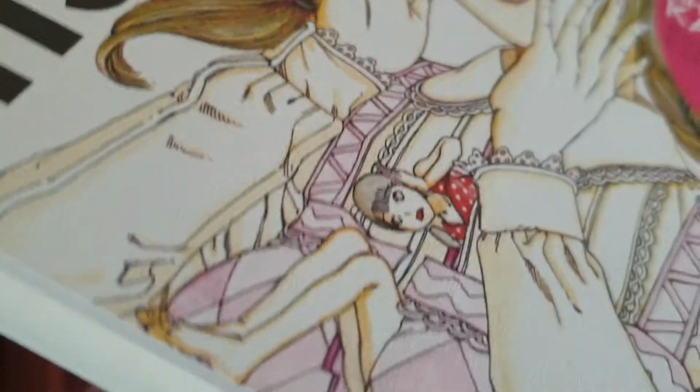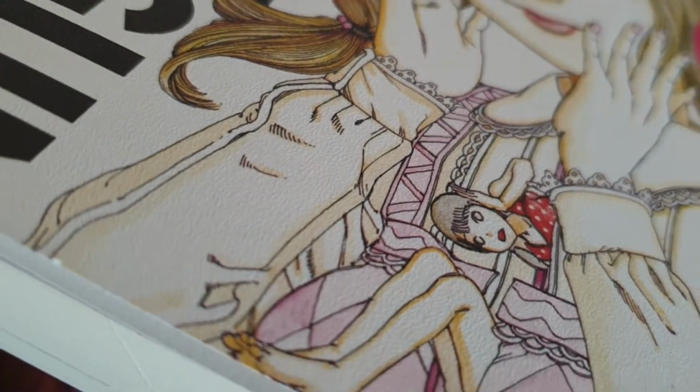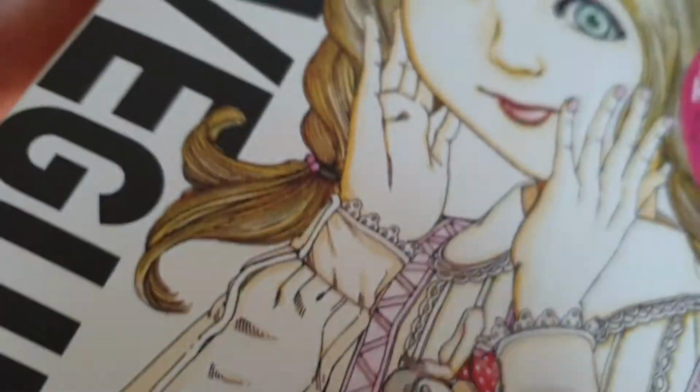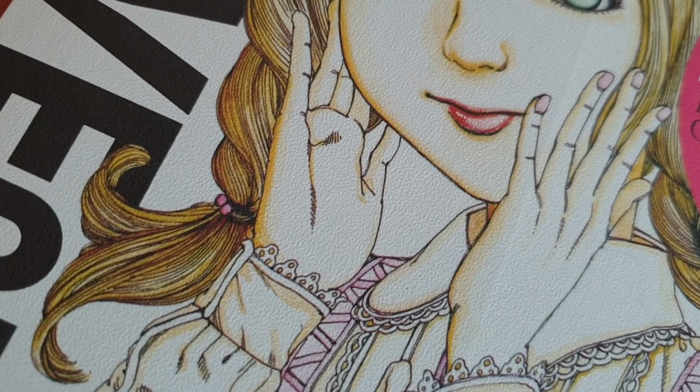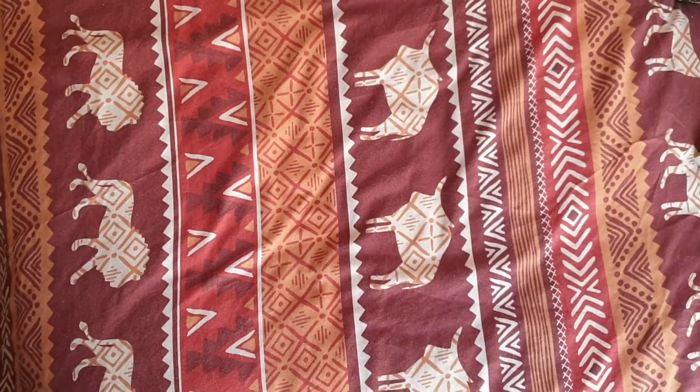And it's got a really nice textured design on the front cover. It's kind of like plasticky. It's really nice, really high quality. You'll be able to pick it up there if you're watching it in HD. So that's kind of cool.